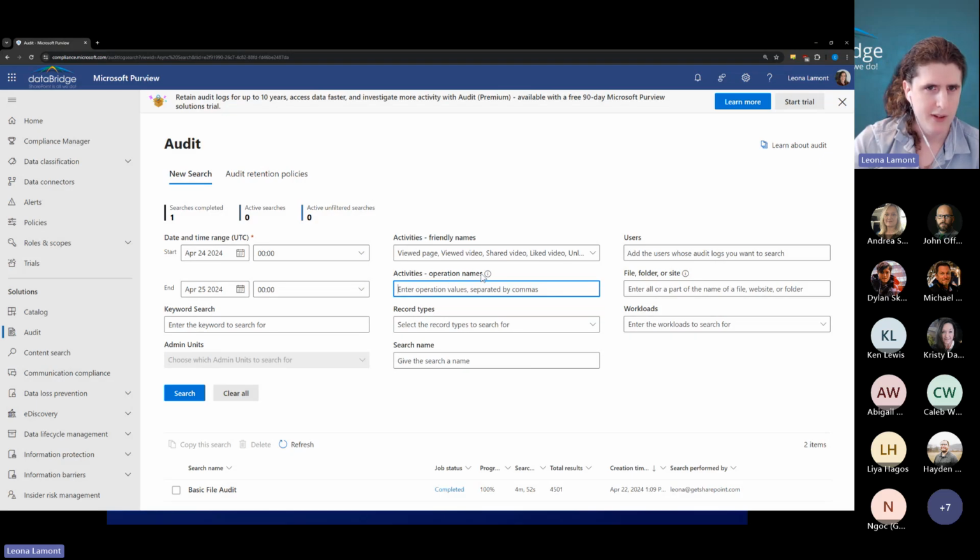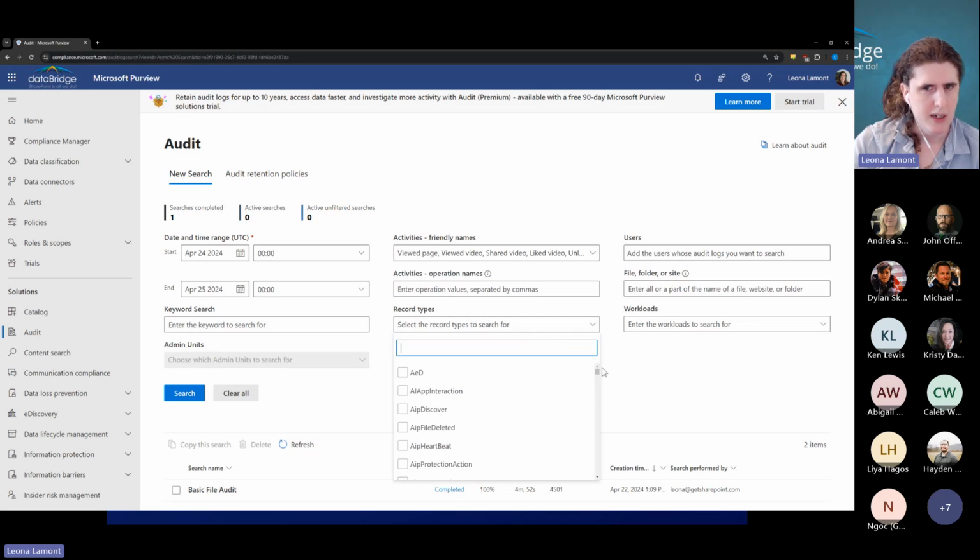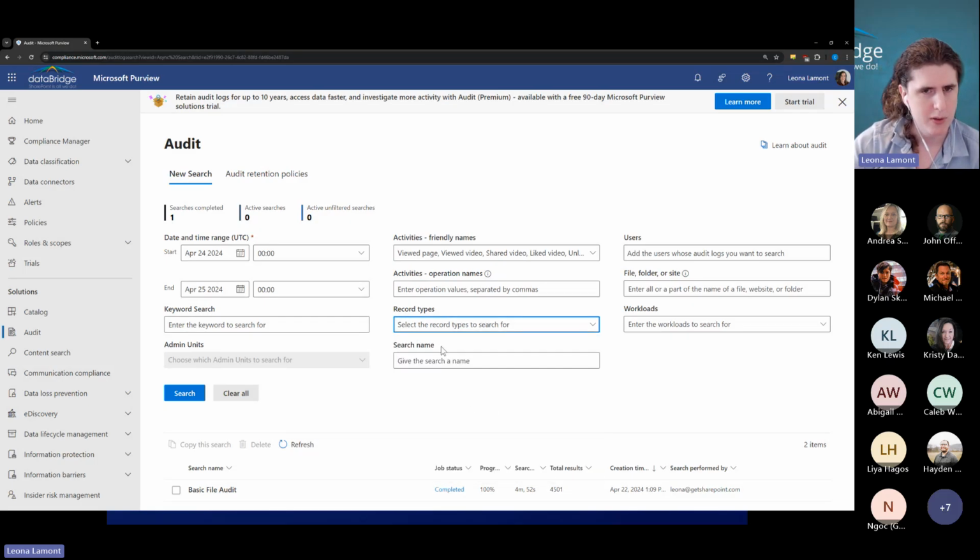We also have activities, operation names as well. Again, this is pretty much the exact same control here. You can manually type those values in if you so desire, but the friendly names are probably a little bit easier for you. Record types is going to be the action that's being performed. These are all going to be based off of accessing a file, the accessed file type, engagement with a file. So just be aware, if you wish to add additional refiners, you can use record types.